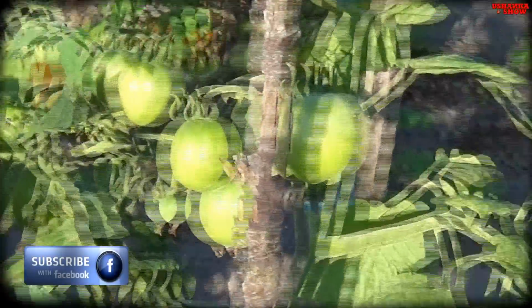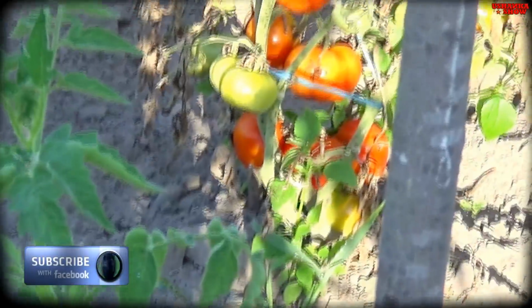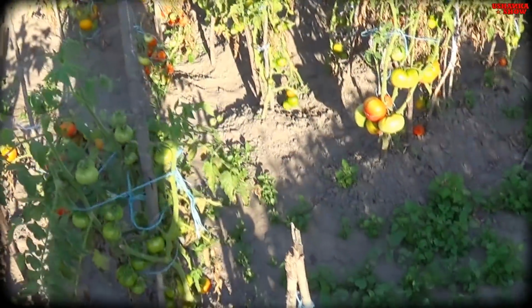And of course her tomatoes, if they're overgrown by weeds, they'll start rotting because they need to be exposed to the sun. So most people here are complaining that tomatoes are not good this year, last year, year before, because they rot. Mom's tomatoes are looking good because they're all taken care of.